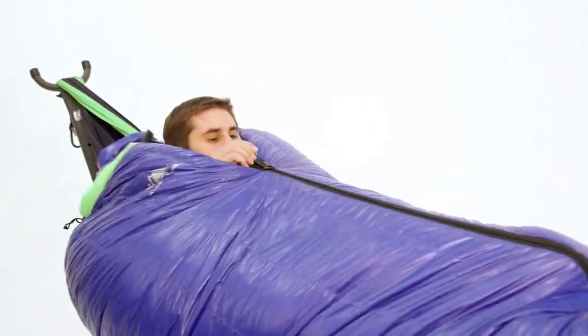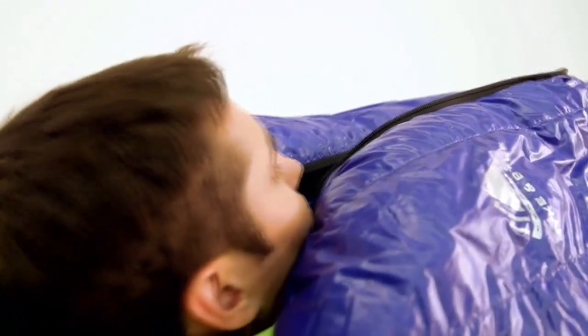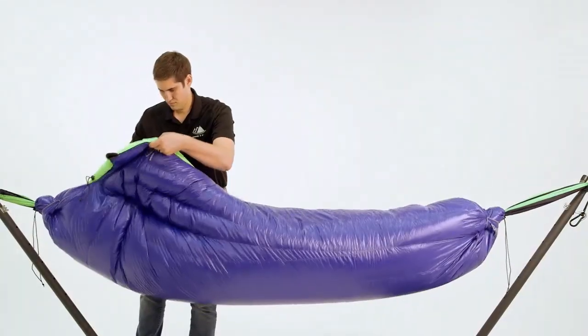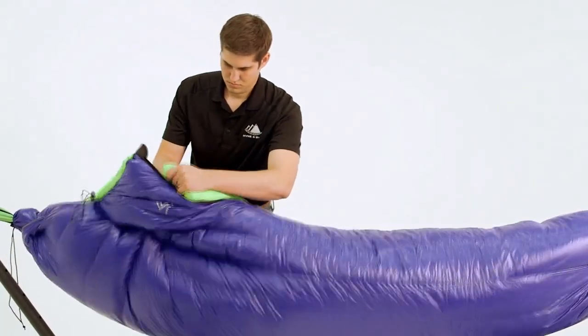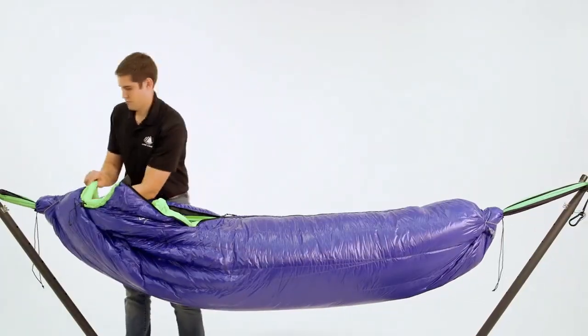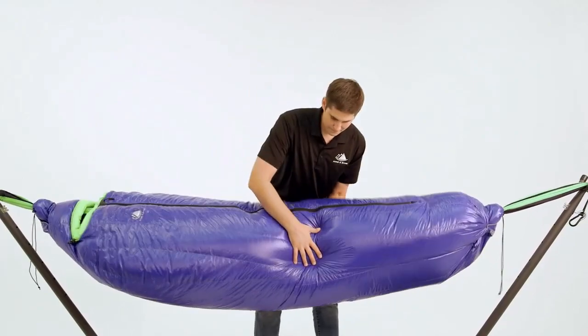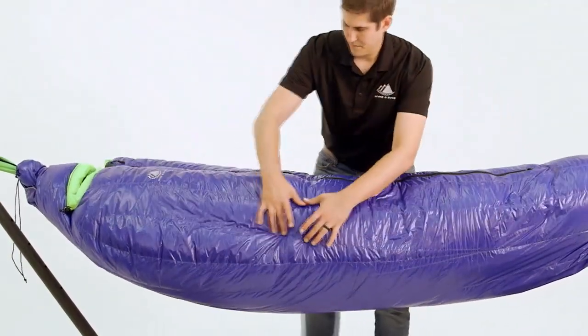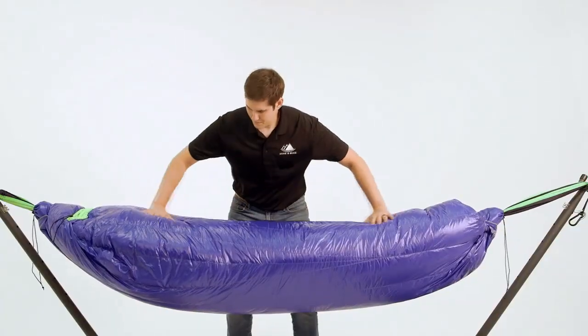This unique design allows your head and feet to be fully encased, making it the best option for staying warm in a hammock. Additionally, we optimized the amount of down inside each chamber to maximize the loft and minimize the size and weight. To accomplish this, we utilized a differential cut, which means the liner is actually a smaller bag encased in the larger outer shell.